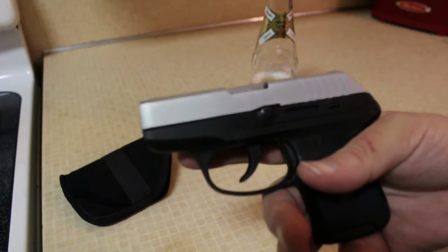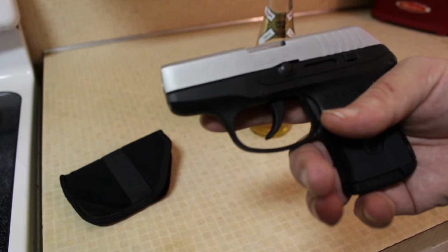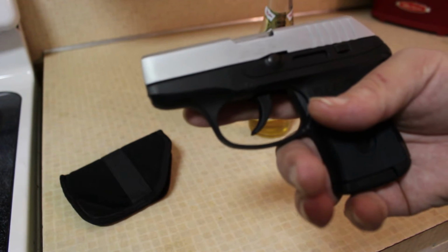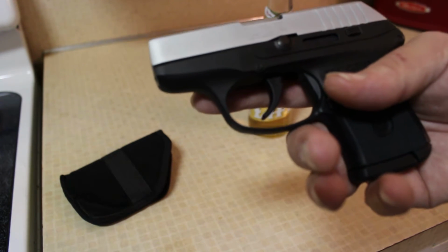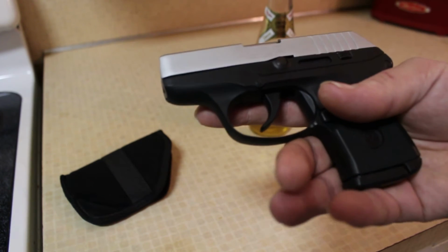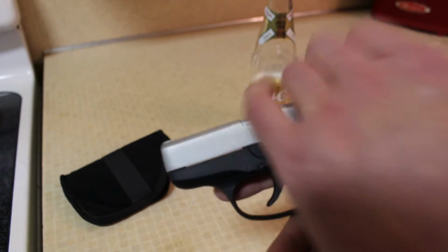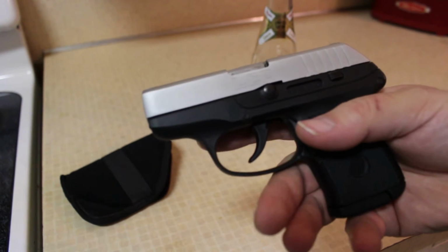So if you're going to carry this, I'd recommend carrying one in the chamber. You know, if you've got kids around and you're leaving this where there's any remote chance that somebody other than you might touch it, I would not carry one in the chamber. But with this gun, I'd strongly recommend it, because you're going to be pushing up hard with your pinky on this, pulling it back hard and tapping it forward. It'll certainly work if you do that.